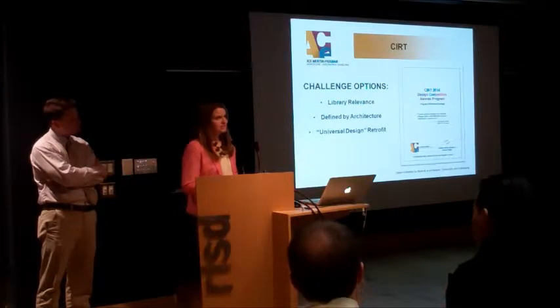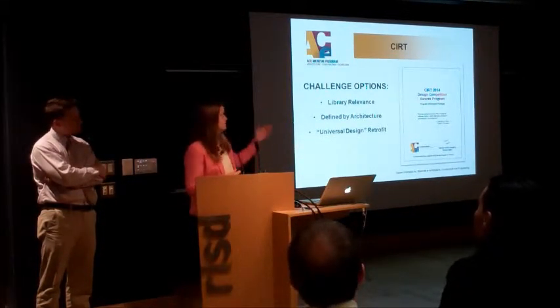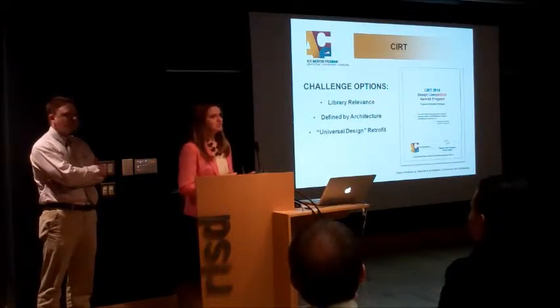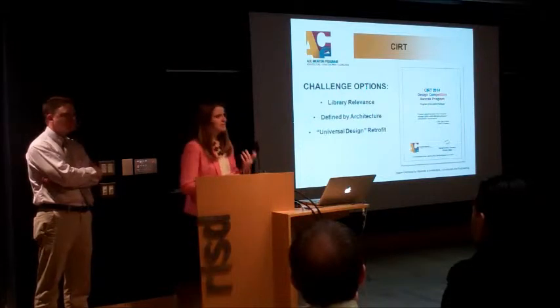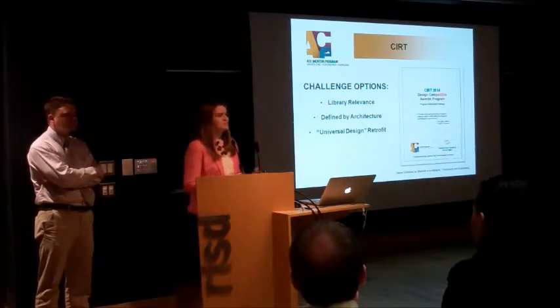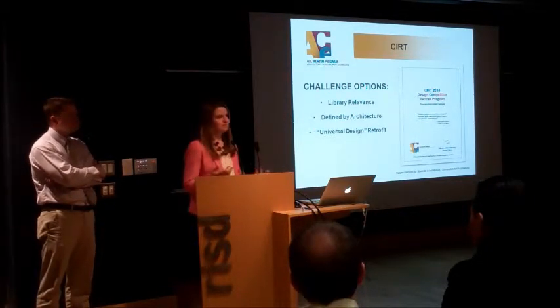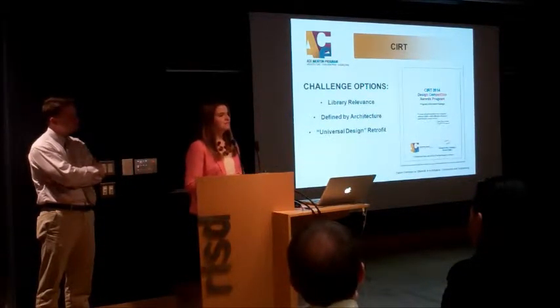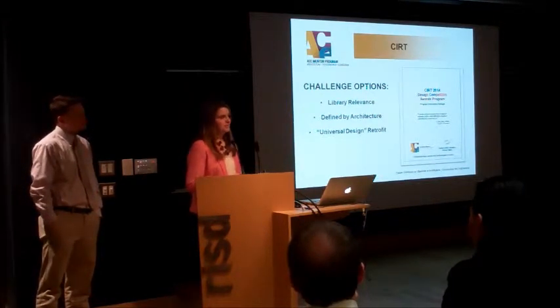With this competition, the teams have 3 choices of what they want to study. So you can see here the 3 options. The first is library relevance. The heart of that problem is to think about what a library is in the modern age. Libraries are no longer stacks and stacks of dusty books that we think about. They're really places of technology and community. So students are asked to retrofit an existing library and incorporate new design technologies into that proposal.